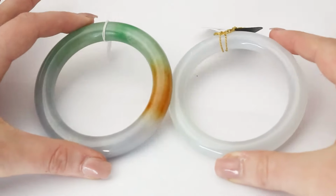One of these pieces is natural untreated jade and the other is B+C jade. I'll give you a hint which one's which. This bangle costs $1,687 and this bangle costs around $300 on Etsy and was described as A jade.